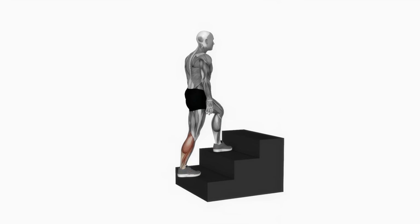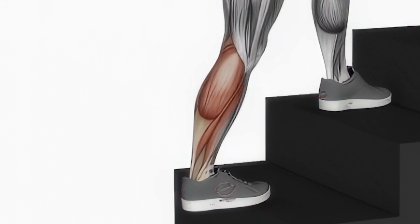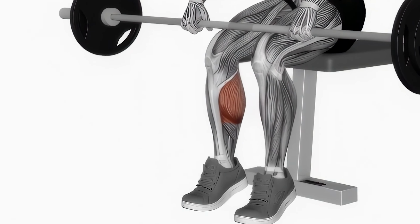While I'm not suggesting that you completely skip seated calf raises, I am suggesting that if you have limited time to train your calves, that you focus on doing more standing calf raises and then add a few sets of seated calf raises towards the end of your calf workout.